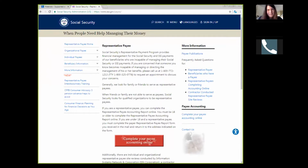You do not have to be the person's guardian or power of attorney or a family member to be a representative payee. Generally we look for family or friends to serve as representative payees. In all the people I've served in that role for, I have either been their legal guardian, or for Linda, I am her power of attorney. But that doesn't make me her representative payee. Is that clear? It's a separate role between you and the Social Security Administration. If you are a representative payee, you can complete the representative payee accounting report online.